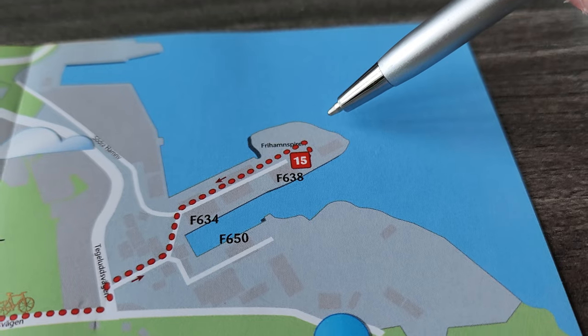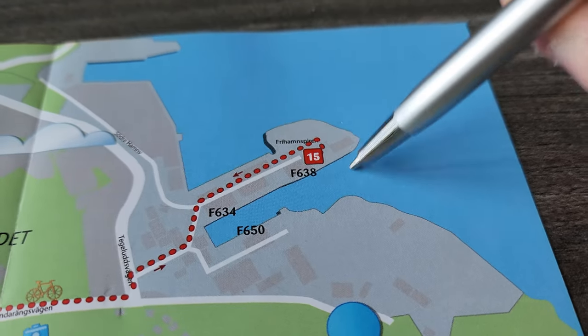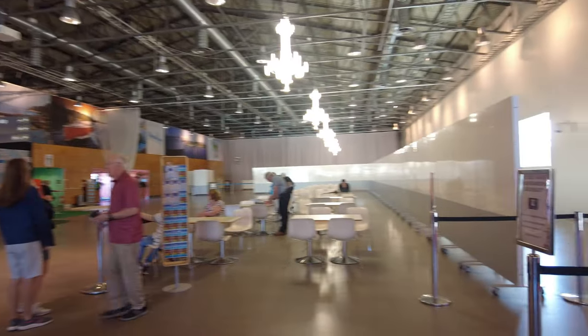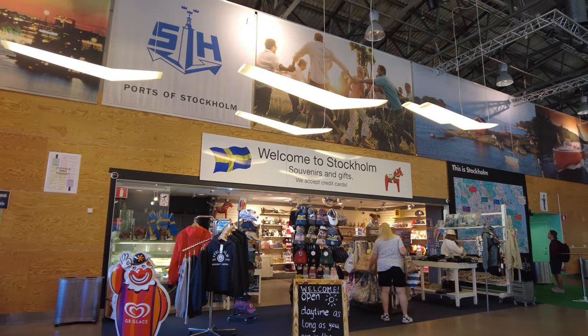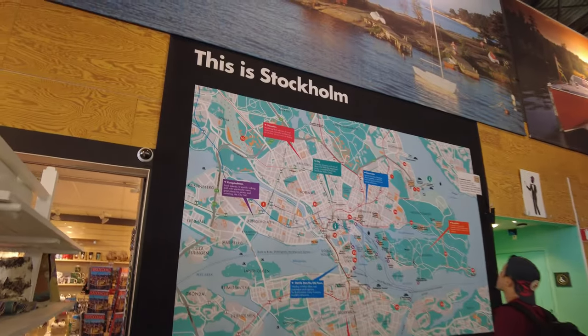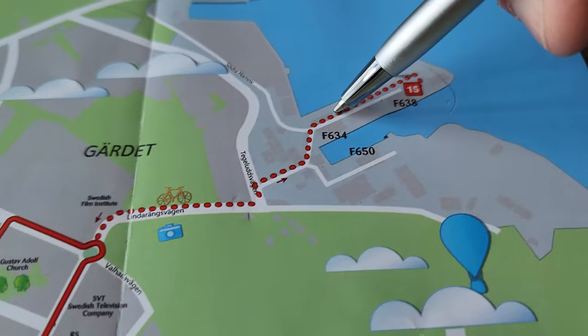While in Stockholm, our cruise ship docked here. And we walked from the cruise ship.